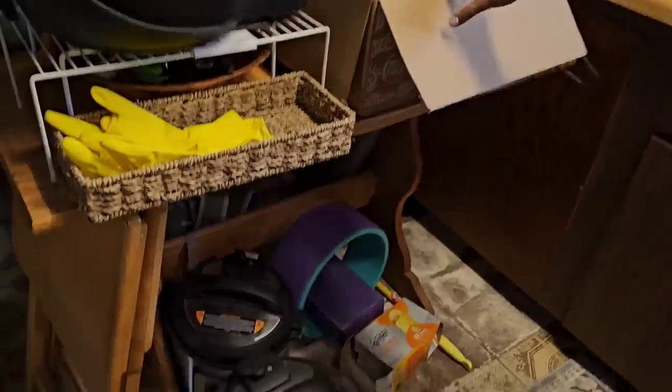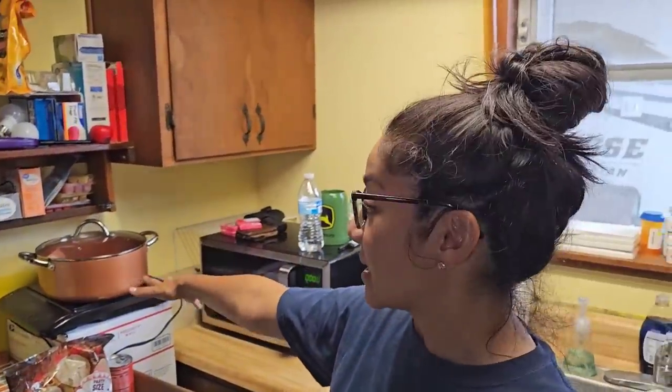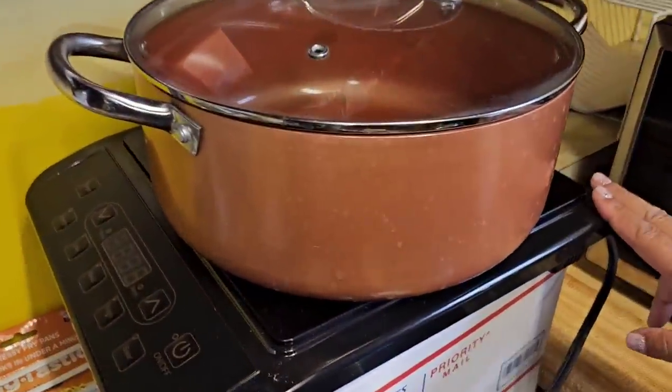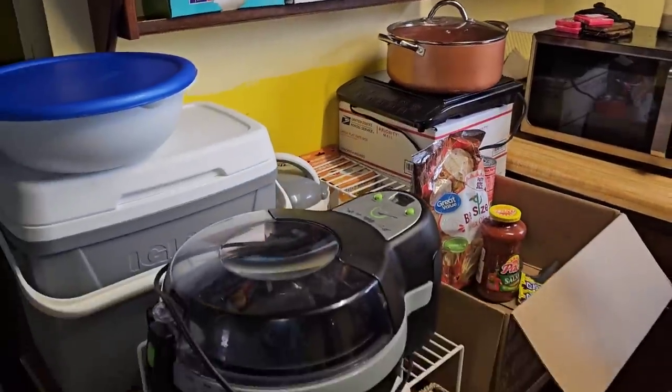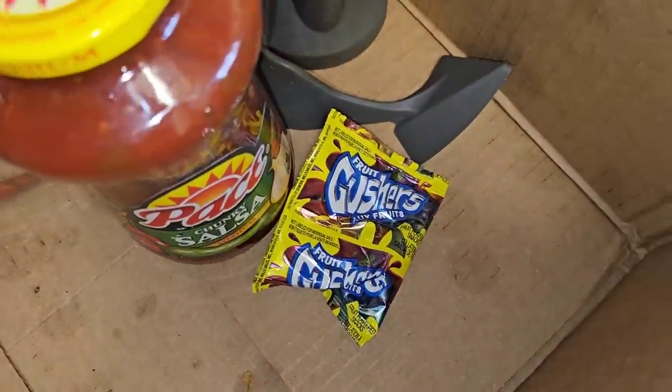Because counter space is limited in here, we found a table in a storage unit. So this is where I put anything that is big and bulky, like my pots and my pans and my, what is this thing called? The hot plate. The hot plate? Yes. My rice cooker, my cooler, with the hot plate. My air fryer, the snacks. Pretty much a hodgepodge of, pretty much it's just fruit gushers. She puts fruit gushers in here and she'd be snacking on them at 3 a.m.